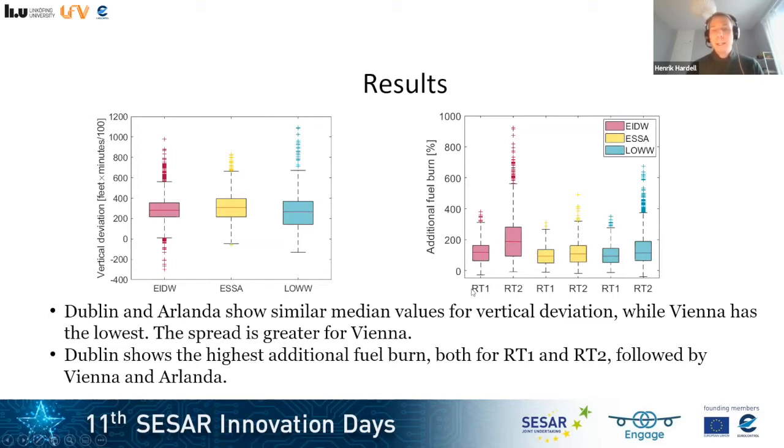And when we evaluate the additional fuel burn, you see here that it says RT1 and RT2. RT1 here is the additional fuel burn of the actual trajectories when we compare them to the reference CDO that flies the same horizontal route. And RT2 is when we compare to both a CDO and the shortest route to the final approach. So we can see that for Arlanda and Vienna, RT1 and RT2 additional fuel burn are quite similar, but there is a significant difference between RT1 and RT2 for Dublin. This tells us that there is also a significant part of the additional fuel burn that comes from horizontal inefficiency for Dublin, not only vertical inefficiency.